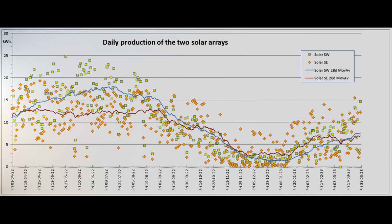After a rise through February, the moving average lines have stalled and finished well below where they were last year. On March the 9th, snow was lying on the old southwest array on the shallow house roof, though it didn't take long to slide off the southeast array on the steep garage roof.